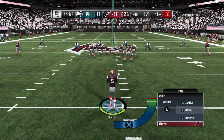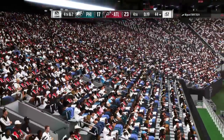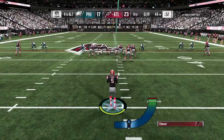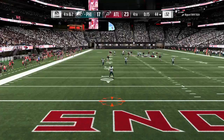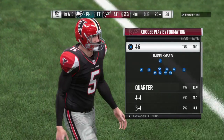Here's Matt Bosher now as he's on to punt for the first time tonight. And now before this 4th and 2 play comes to fruition, they're going to think about it and call a timeout. It'll be their 3rd and final timeout, so as they talk things over, we'll step aside. Here's Matt Bosher now as he's on to punt for Atlanta. And this will hit just beyond the goal line as it's into the end zone for a touchback.